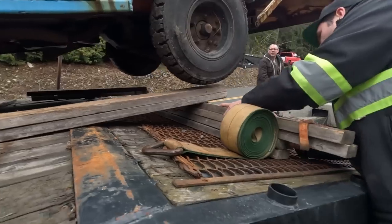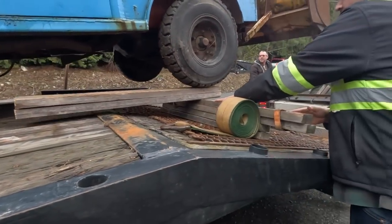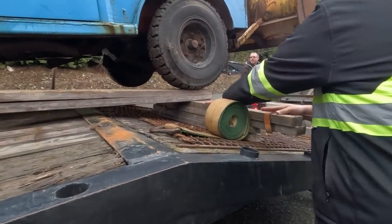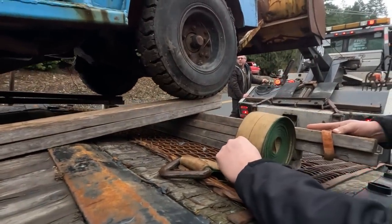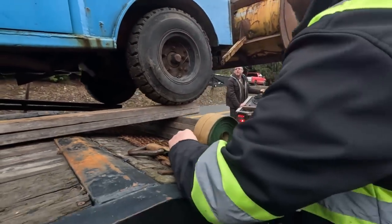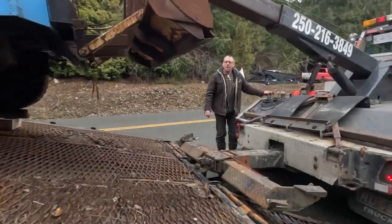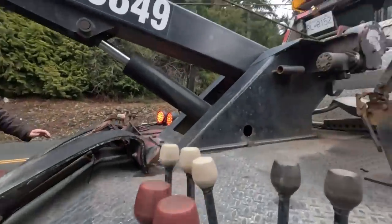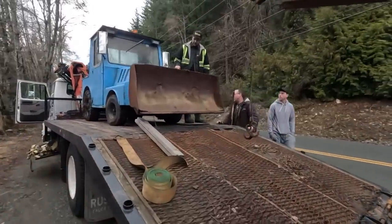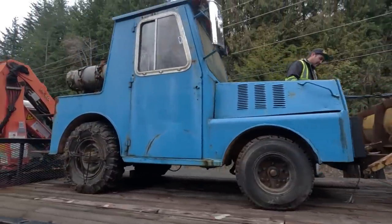Okay. Ingenuity. What do you think of the other side? You think it's probably good enough? I think what we'll do is we'll just get everybody to push on it while I loosen off the winch. Get up. And we'll push on this one so we get it to go a little bit. If you want it, we are loaded.